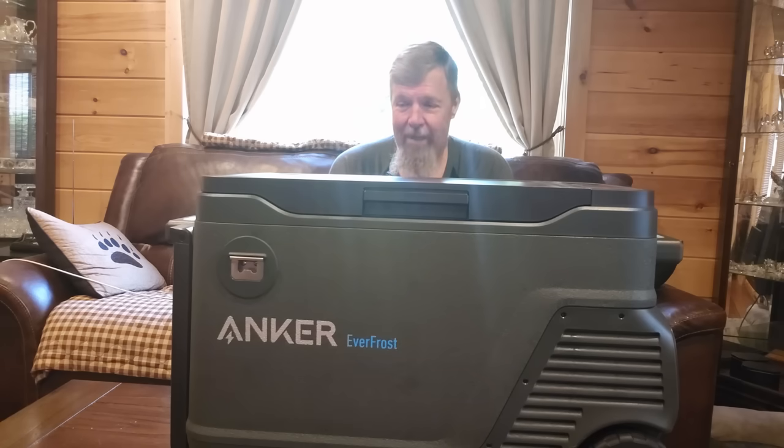What I have in front of me here is the new Anker EverFrost solar-powered cooler. Now, you know we've looked at solar-powered coolers before. When I've talked about the EcoPower Lion Cooler, you know I've got one of those. I've had it for a couple of years. Great product. I've looked at some other ones that have been complete junk. This one is a step in the right direction. Let's put it that way. Good cooler, and obviously worthy of being considered if you're looking for something along these lines.